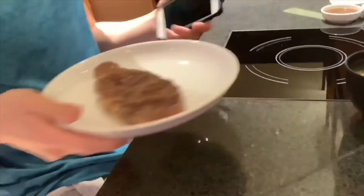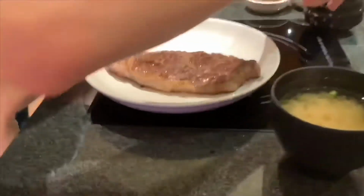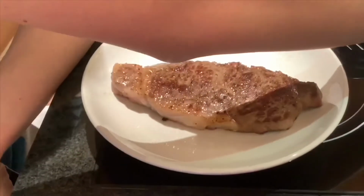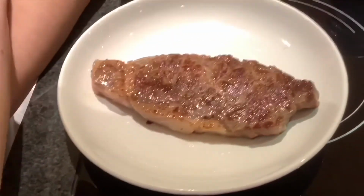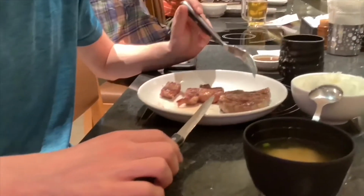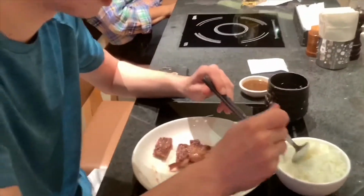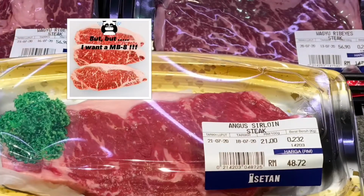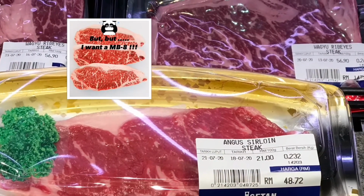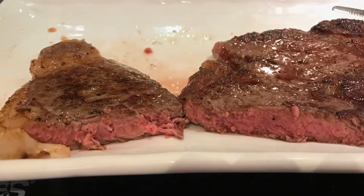It takes a real meat aficionado to know the marbling system, or rather the grading system for the marbling of a Wagyu steak. You can read more on it, and the Japanese system of grading is different from the Australian system, and in Malaysia we get a lot of our beef from Australia, I think due to the proximity and also the fact that Australia is one of the biggest producers of Wagyu meat in the world.